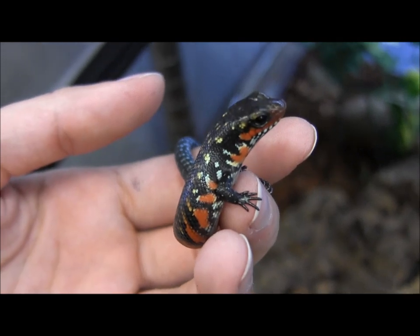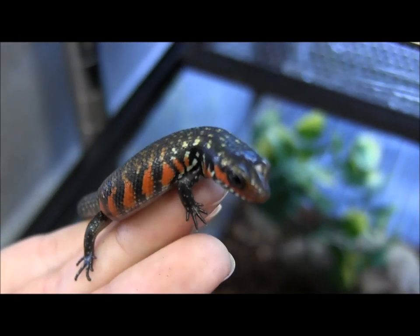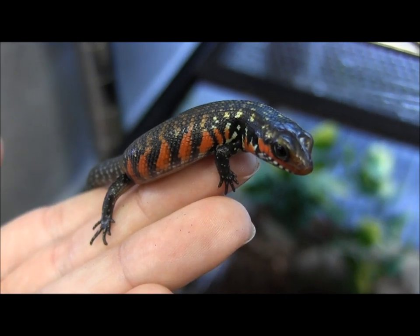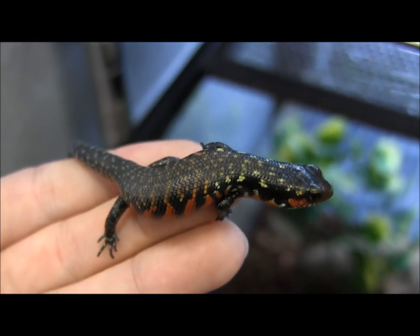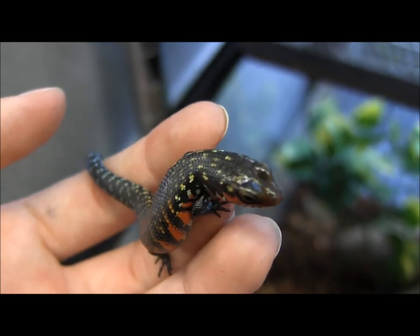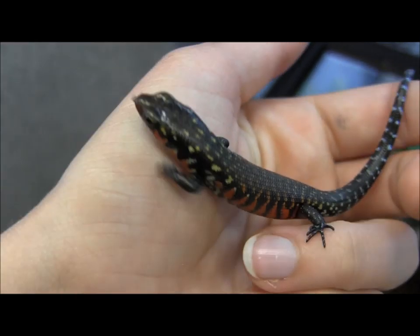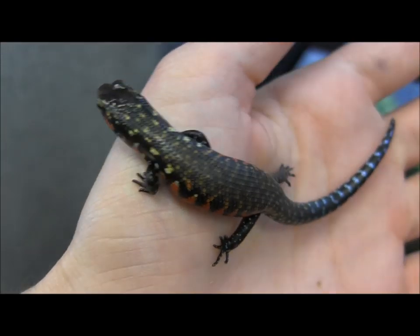This is one of the older babies that we're offering for sale right now. These little guys are actually big enough to start eating the regular sized mealworms, which they do with gusto. We usually offer a dish of them once or twice a week, and when we offer them, we leave calcium in the dish so that way they can get all their vitamins and nutrients and stuff.